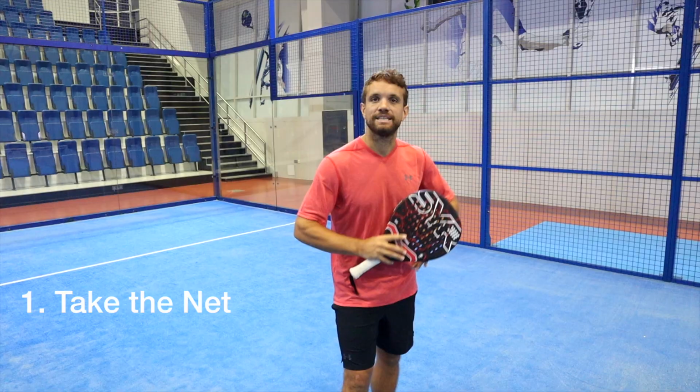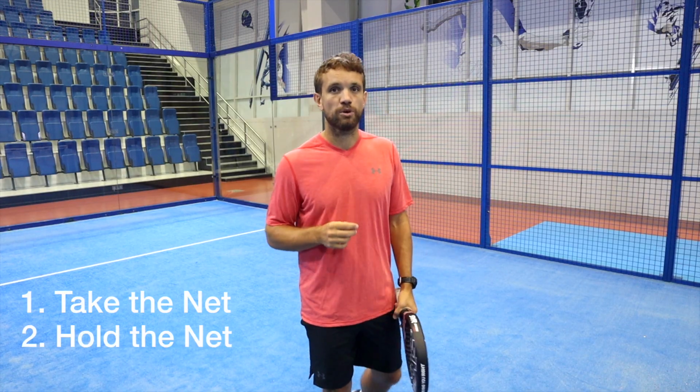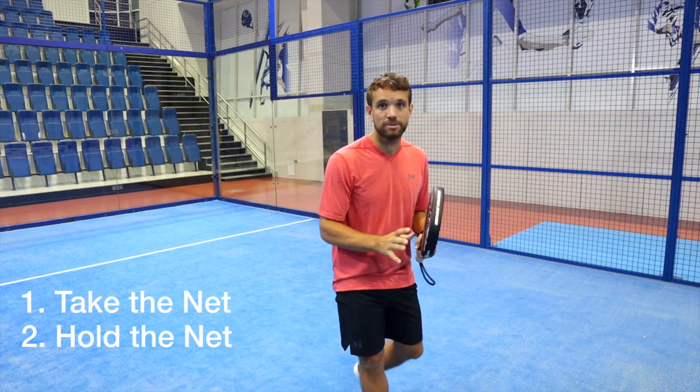So just to recap, one of the main aims of the paddle point is to take that net position. And if you've got that net position, to hold it as long as possible. If you're lobbed, you can come back and you hit bandeja and then keep your net position. That is the real aim, because this is where it's easiest for you to finish the point.